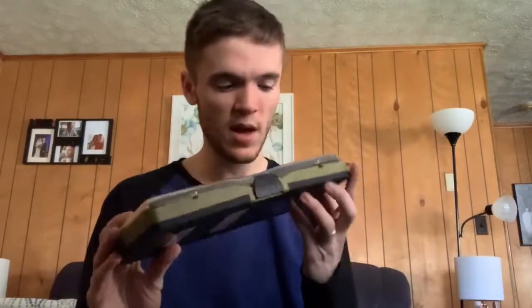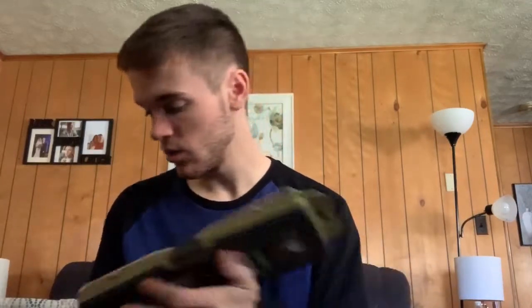And I also bring a backup. This was my M4 cleaning kit from the military. It could basically clean any rifle. I don't have any rifles, but I still use it for my handgun because it has some bristles in there that are small enough.